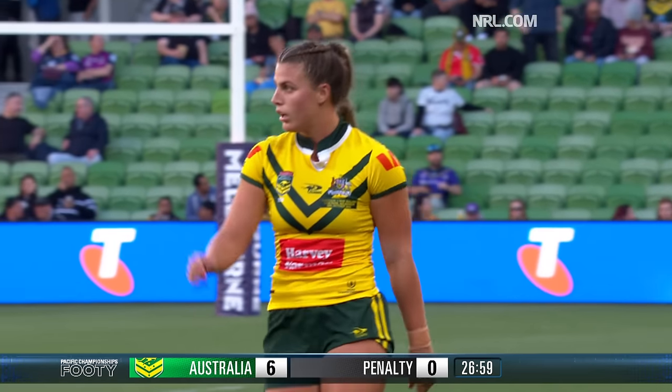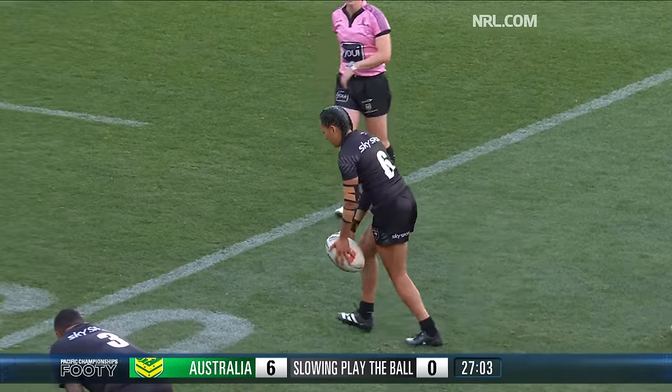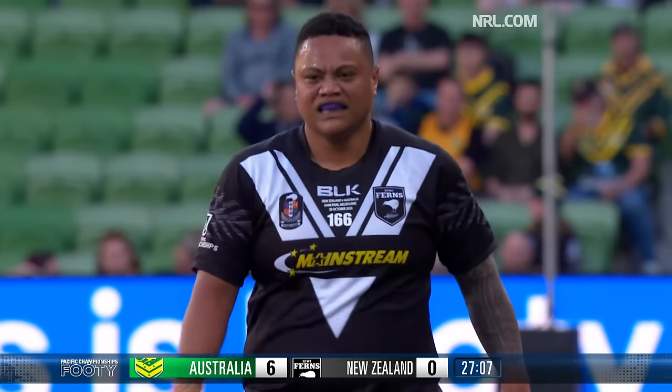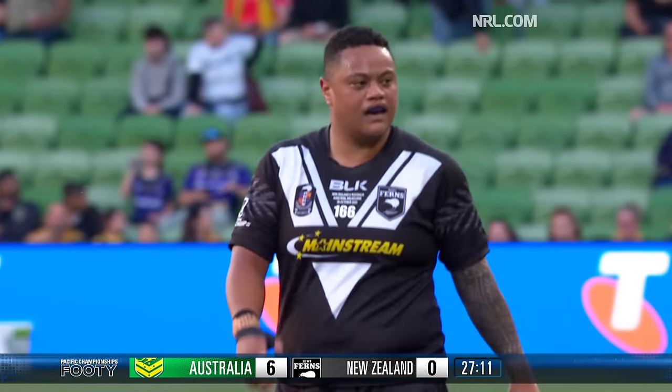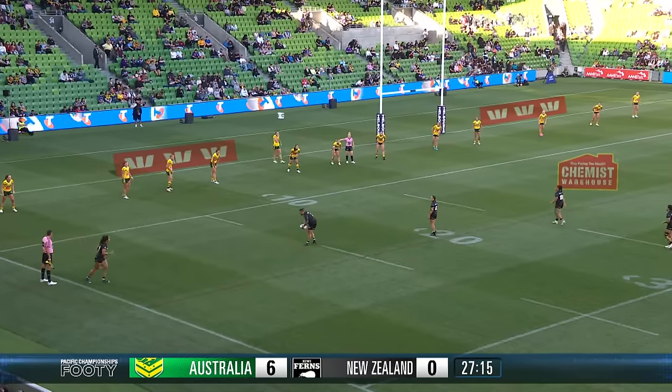You see how they tried to shut down Melahu Funga there? Four women in the tackle. Which again, it opens up opportunities either side of her, but it just goes to show how hard she is to handle and how big a threat they've identified Melahu Funga to be. Can they set her up now inside the red zone?